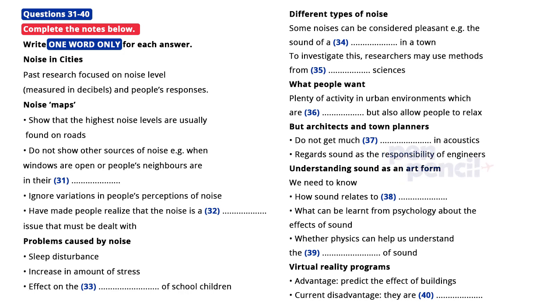This lecture will be about the science of acoustics, the study of sound, in relation to urban environments such as cities. As an acoustic engineer myself, I think this is an area where we're likely to see great changes.